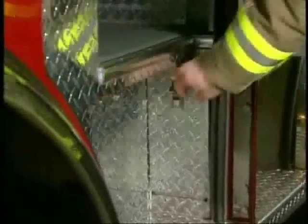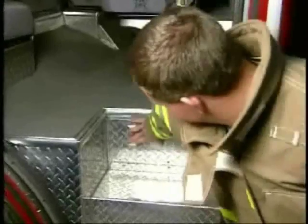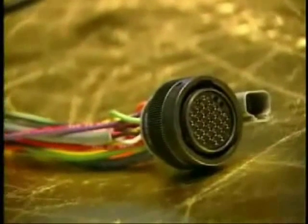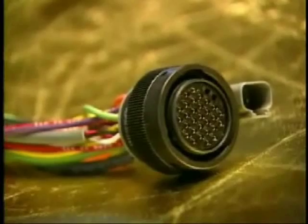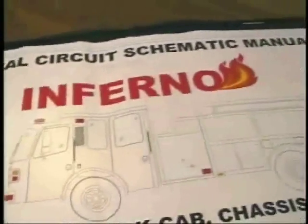Let's face it, many fire trucks are bought or specified by mechanics. And mechanics everywhere told us they wanted improved access, simplified troubleshooting, segregated electrical and air circuits, and consolidated diagnostics. Inferno's state-of-the-art electrical system is coded by number, color, and function throughout. We also offer an exclusive indexed wiring catalog.